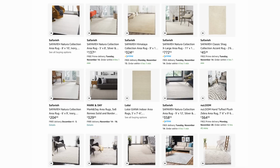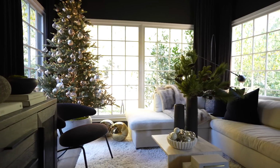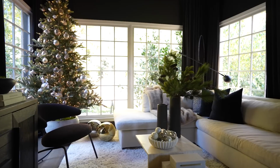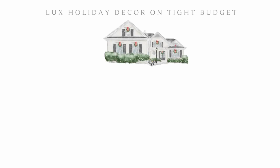One of my favorite places to go when I'm trying to save money and I want to add luxe is Amazon. I have an entire board over on Amazon of rugs that I have purchased, checked out, and given the designer seal of approval. There are quite a few, and I've got several of them in my own home. I've used them in my clients' homes, but laying down a rug is the foundation of the space, and it will really set the stage for how the rest of the room comes together. So don't underestimate the power of the rug.